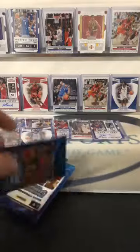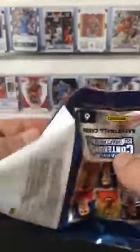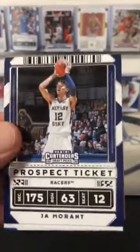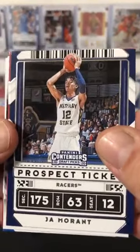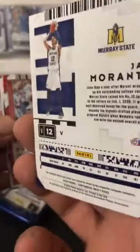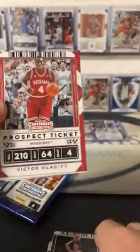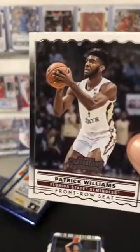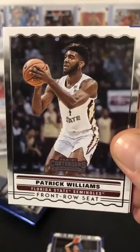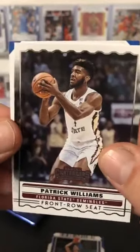Okay. Still looking for an auto in this box. Sure are getting a lot of cards. There's Ja. That's got to be the variation. Murray State. And there it is, the big V. Ja Morant variation. Oladipo. There's Patrick Williams. Patrick Williams from Florida State. He went to Chicago. He's going to the Bulls.